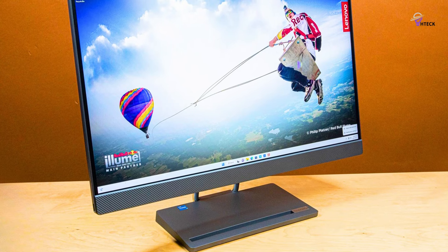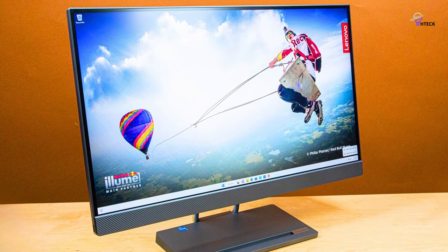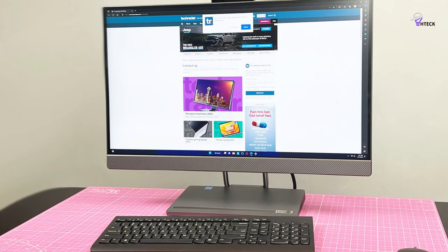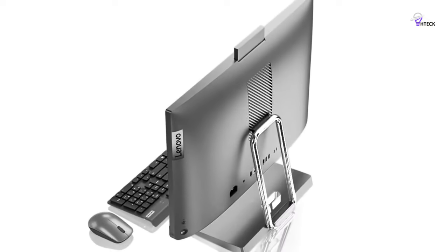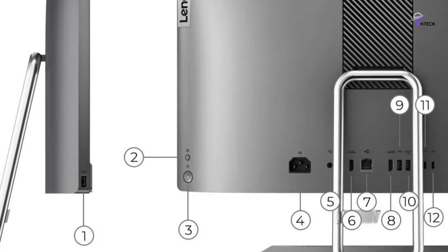However, it doesn't allow for height adjustment. Despite this, the monitor sits comfortably at eye level for most users. The 27-inch screen offers ample space for multitasking with multiple windows. The inbuilt Intel Iris Xe graphics processor can support up to 3 screens simultaneously, but you'll need to purchase a USB-C HDMI adapter to connect a third monitor due to the single HDMI output port.